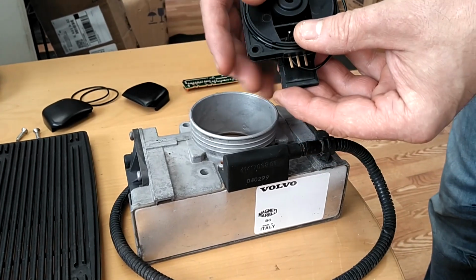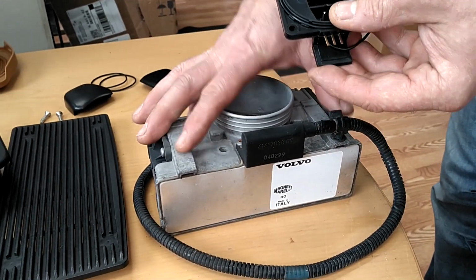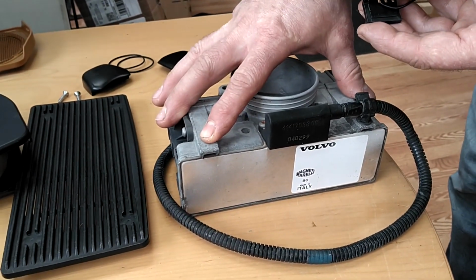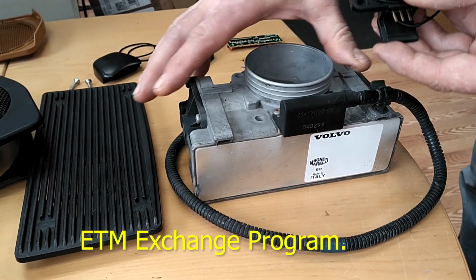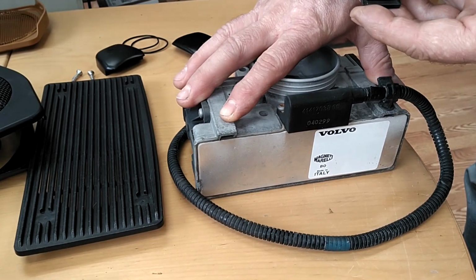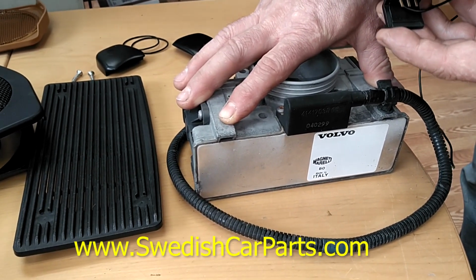but most people are not capable of doing it. So what we do, we offer an exchange. You can simply exchange the throttle body. I have these ready to go. You go on the website, you buy one, we'll send that one to you the same day. What year models are you thinking? Up through 2000. So 99 and 2000. 99 and 2000. Okay.